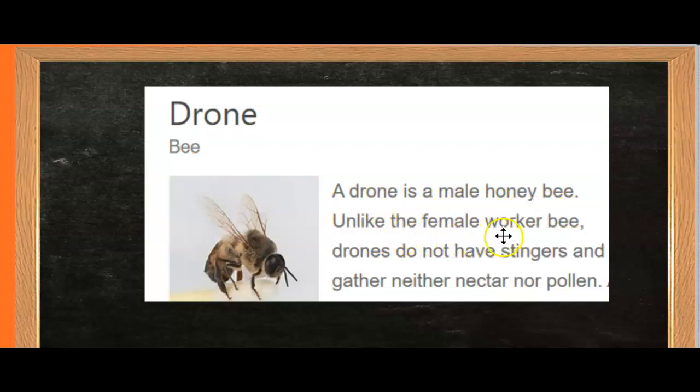Unlike the female worker bee, drones do not have stingers. They can't sting you. And they don't gather nectar or pollen either, which means they don't make any honey. So, bees that make honey are females, and drones are the male honeybees that do not make any honey.